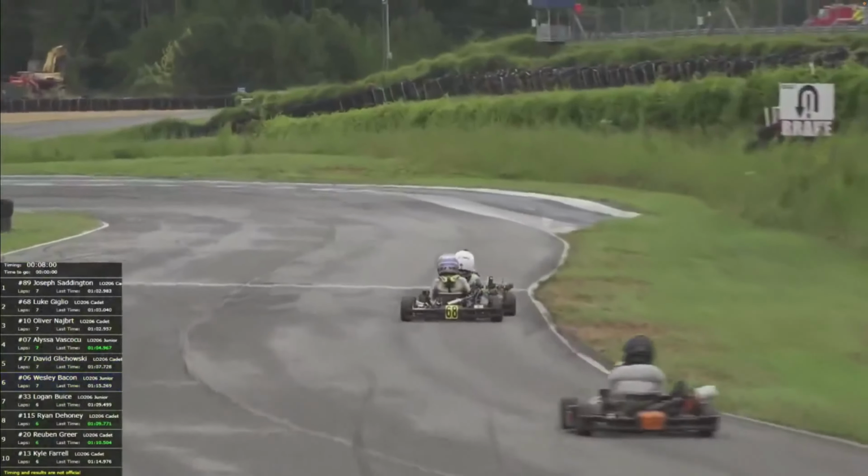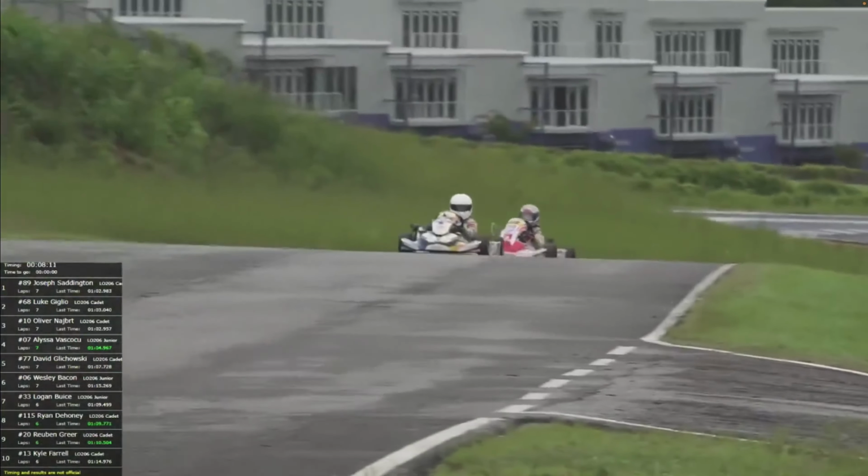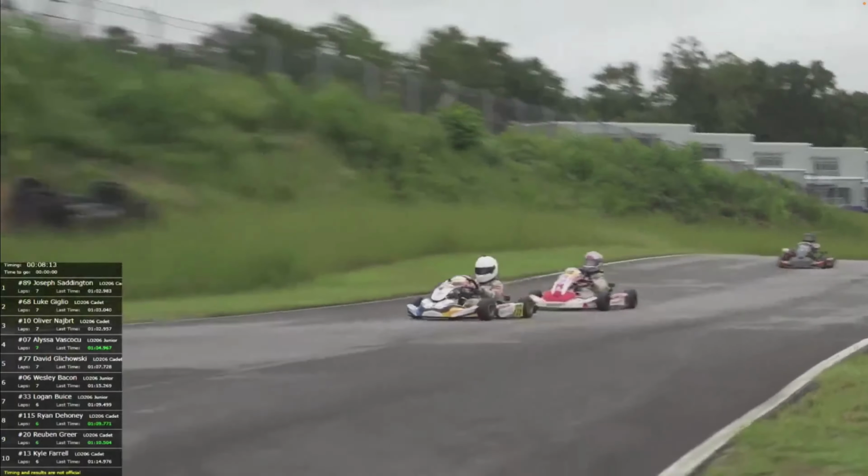Down the hill they go through the kink. We'll see if Luke Giglio has anything for Joseph Saddington. He's on his bumper this time. Is he going to look or is he going to stay behind him? He decides to tuck in behind him and run a fast line, maybe going to set him up on the uphill battle as they enter the S's. Luke Giglio right behind Joseph Saddington as they look. Looking behind is Joseph Saddington. Sees that Luke Giglio is right behind him.